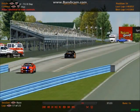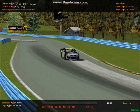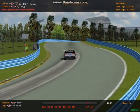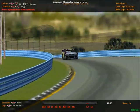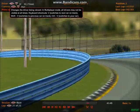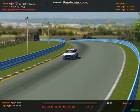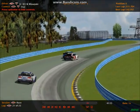Daniel Day has a problem in the 71, something broke in his car, and that's very unfortunate for him. It looks like he had a car that could finish in the top 10 today, so unfortunate for him. 3 laps to go. Cody Lamas has led all but 1 lap here today at Watkins Glen. And currently he has a 4-second gap on the number 4 of Jason Trost, who is closing, but it is not going to be enough unless Lamas makes a really major mistake.